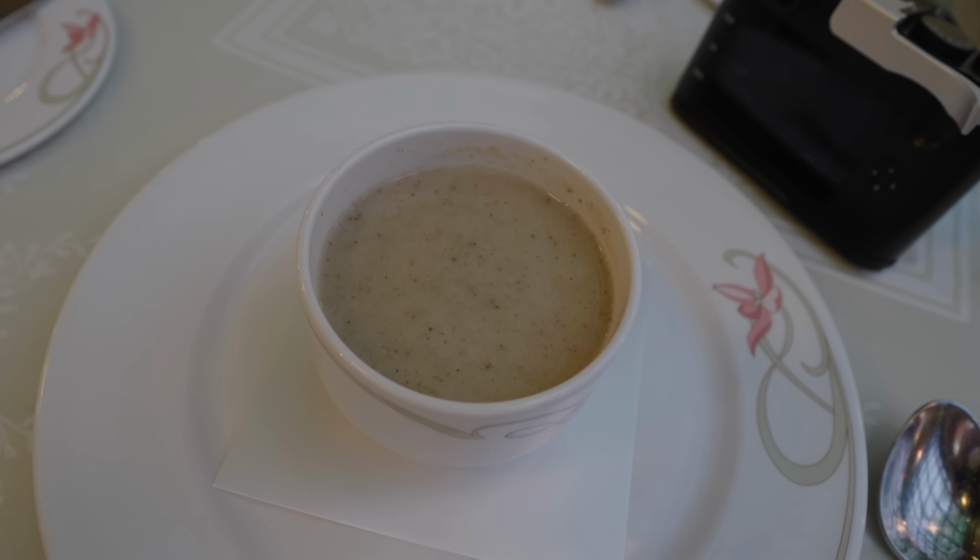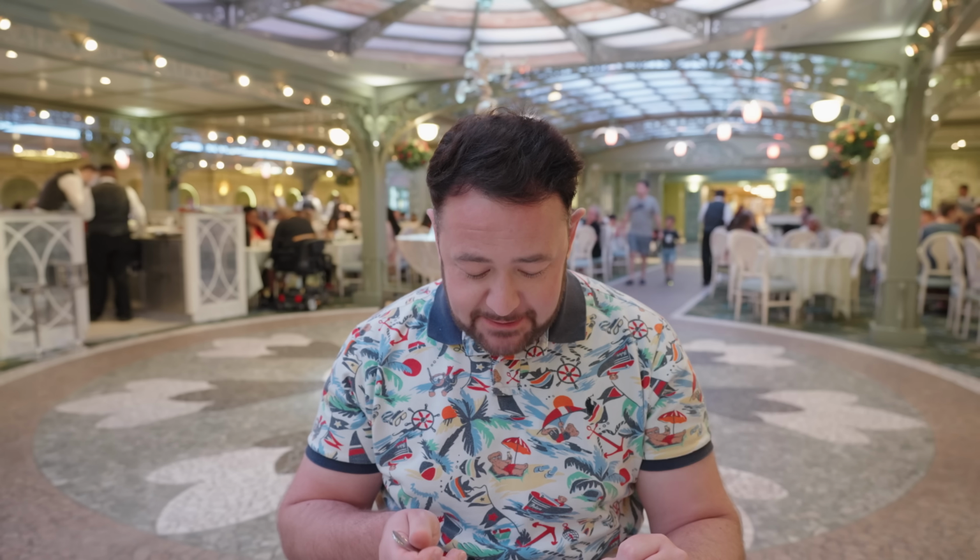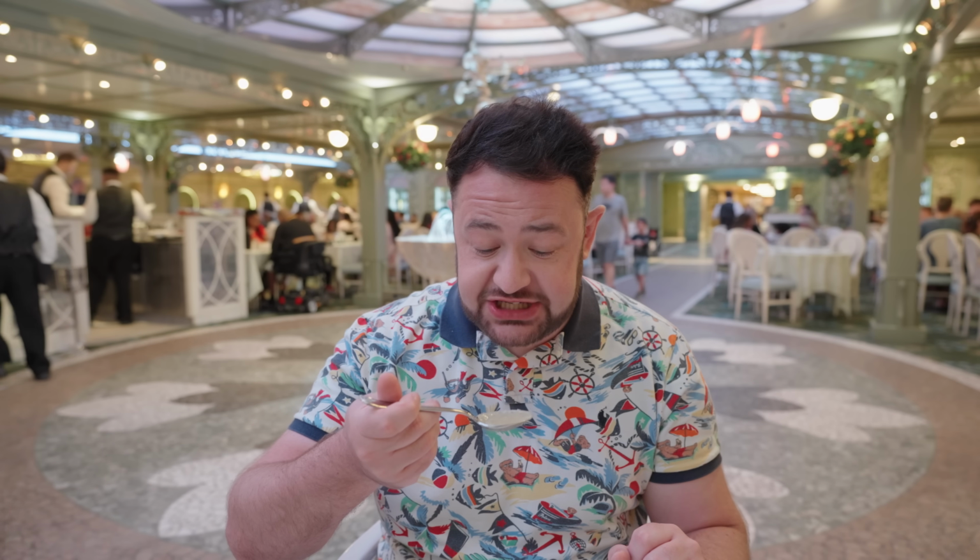I went for the cheese and broccolini soup. Love the soups on Disney Cruise Line. Honestly, you know it's good when it doesn't need any seasoning at all. They do come around with pepper on a big old pepper mill, 3 feet long. It's crazy. It's a big old machine, but that soup is lovely, creamy, delicious. Broccolini.